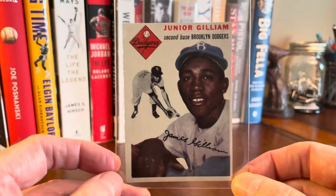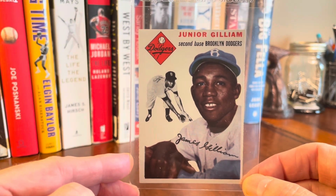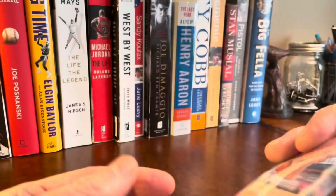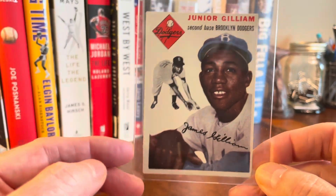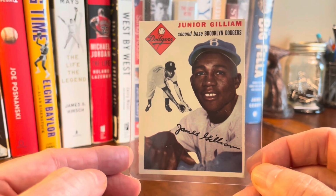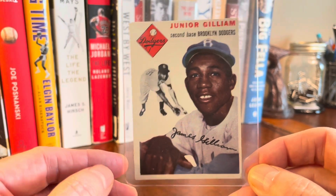And the same with this '54 Jim Gilliam, Junior Gilliam. Junior was a great ball player. I think he gets forgotten on some of those great Dodger teams. I love the '54 set. Actually, of the 110 cards I wanted to pick up, there were two Junior Gilliams I wanted, and this is one of them. So when I saw this, especially in this condition, I jumped all over it.